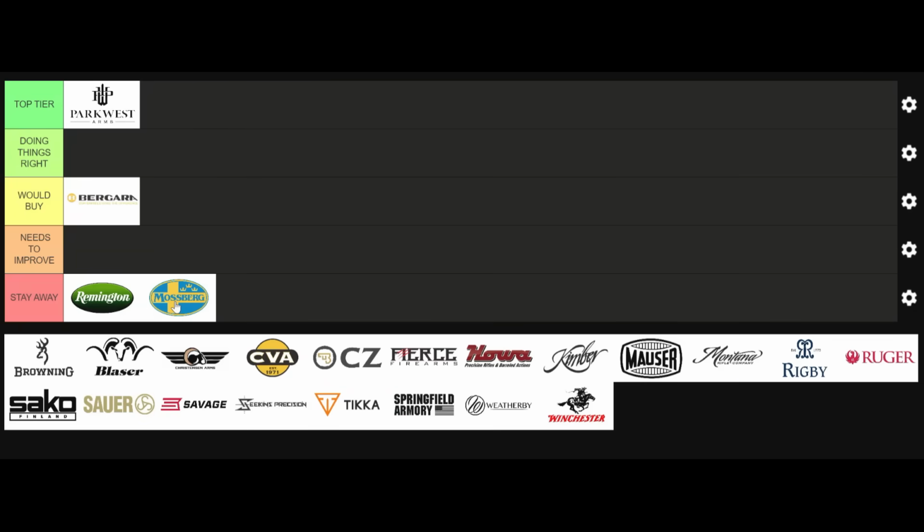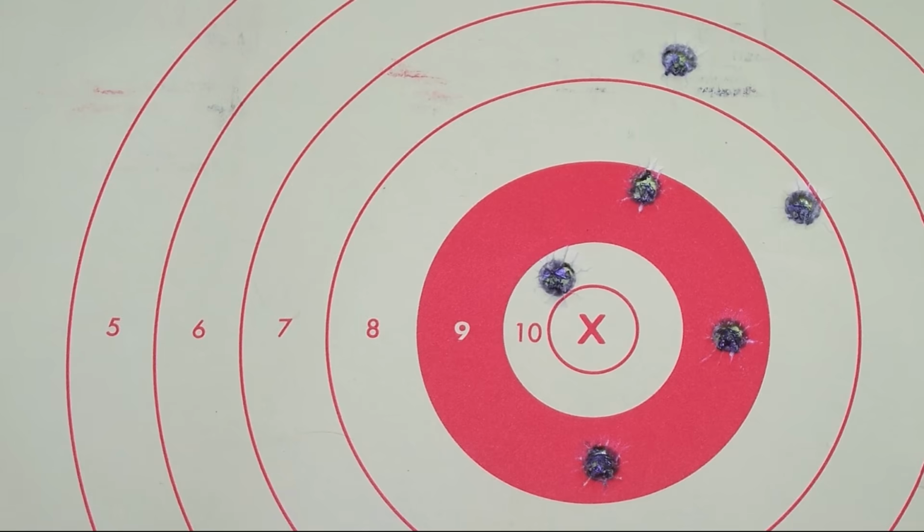I kind of feel sorry for the employees at Mossberg because they have to go around to all these influencers and pretend that their rifles are good quality. My buddy bought a Patriot for his son to shoot pigs with, and that gun won't shoot better than 5 MOA, even with the best hand loads.